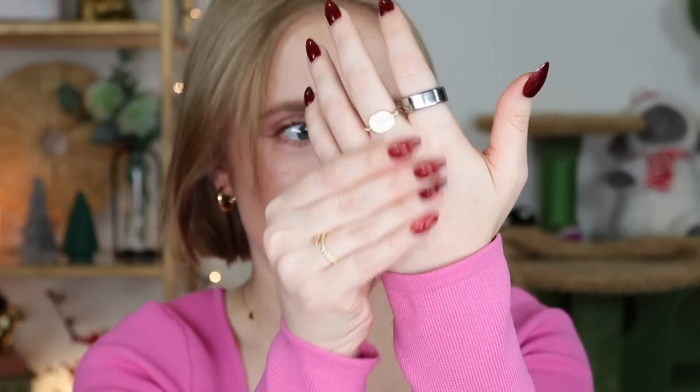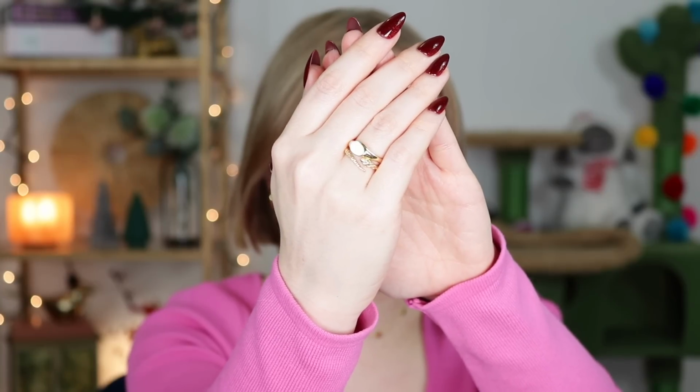This is the winter reversible ring. I've shown this before, but it actually is reversible, and it's a fidget ring. So I just think that's so much fun. This would make a great Christmas present. And I've actually been loving stacking that Cleo snake ring with the Coty signet ring from them. They really do fit together so well, and I just love that combination.